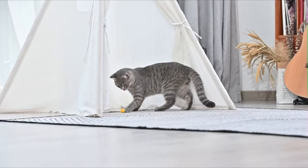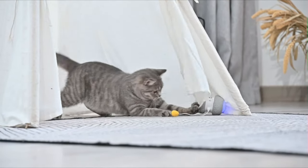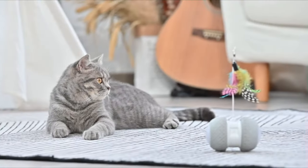So we provide 30 days free return. If you find your pet doesn't like this toy, just contact us to get a satisfactory solution.